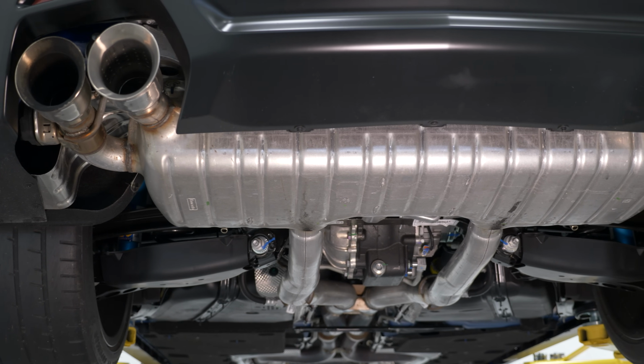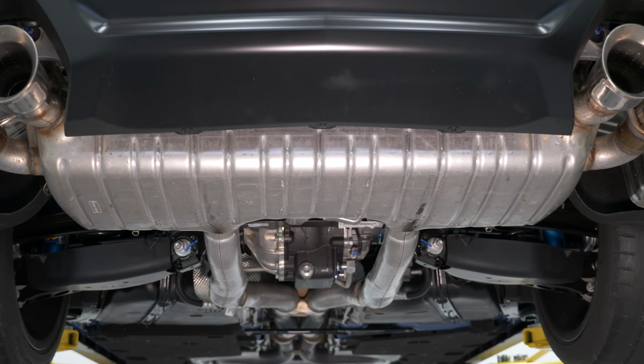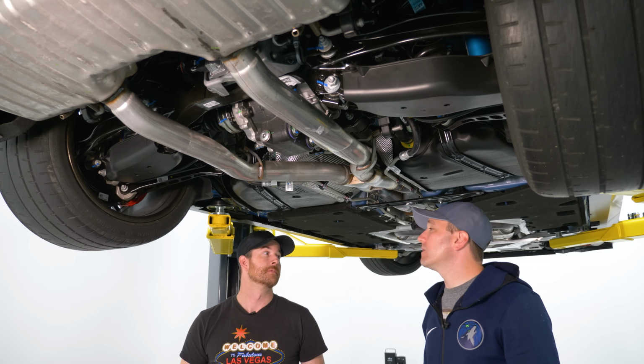So it is here in the back. And it also has something else. We're probably going to get to that, but— You're talking about the dampers? No. The sway bar. Yes, an adjustable sway bar. And how many positions? Three.